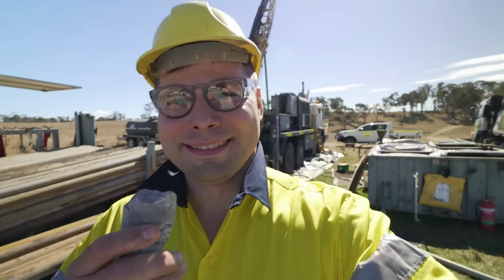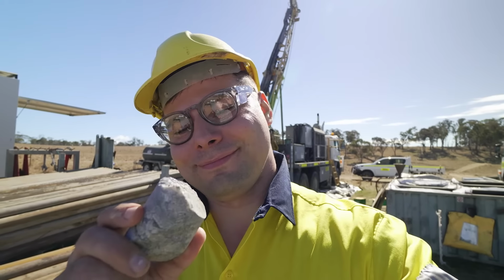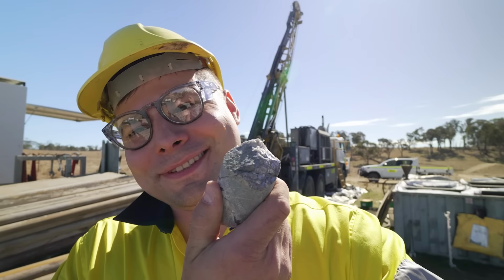You see me from these shots on site. I can't hide how excited I am for this to happen. This is truly molybdenum sulfide. Look at it. It's gorgeous.